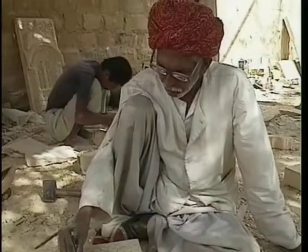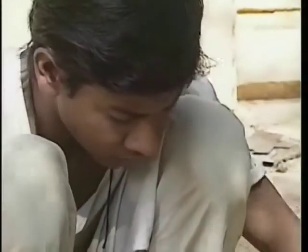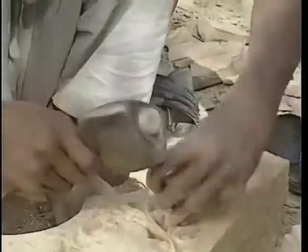To work the stone, the cutters have four basic tools: a punch, a cold chisel, a hammer, and finally a drill.